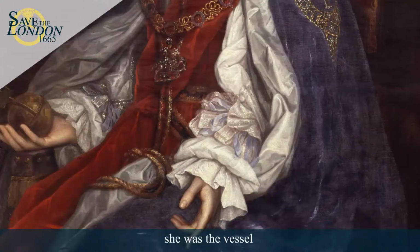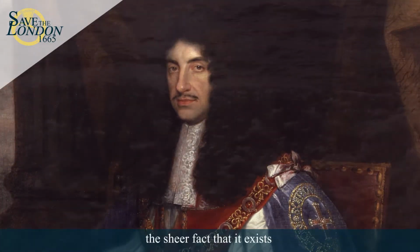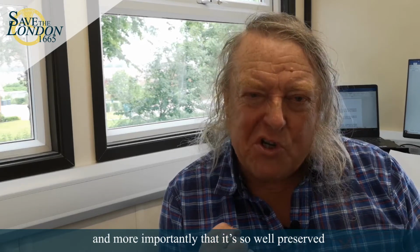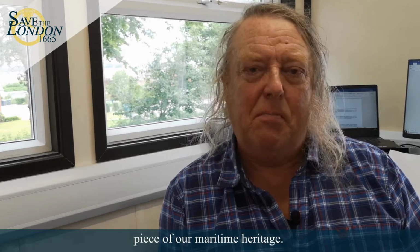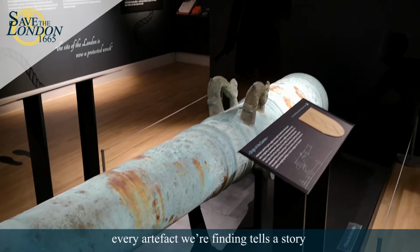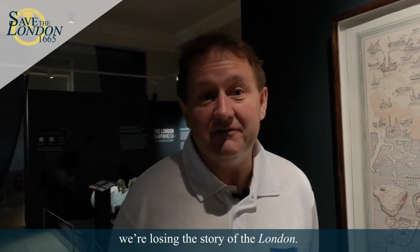She was the vessel that brought Charles II back from Europe. The sheer fact that it exists, and more importantly that it's so well preserved, makes it an absolutely vital piece of our maritime heritage. It's certainly a case that every artefact we're finding tells a story, and every time we dive it and we're losing this stuff, we're losing the story of the London.